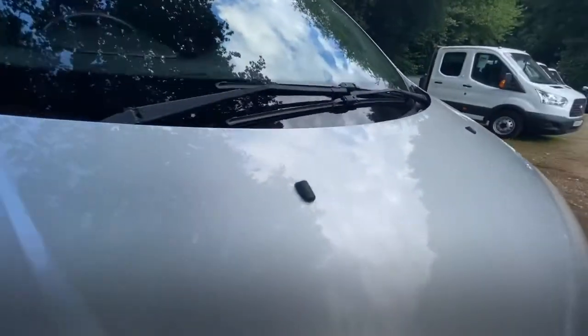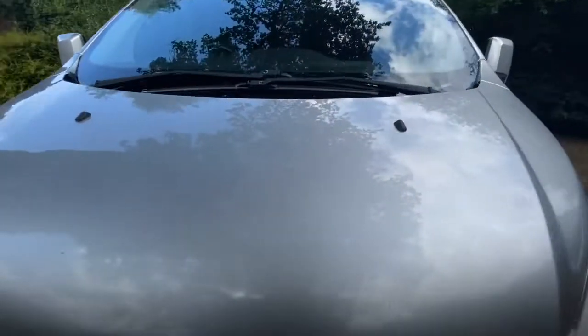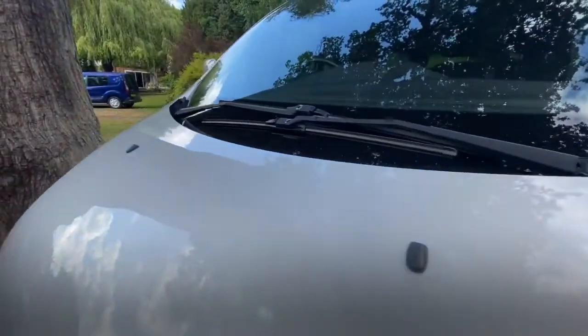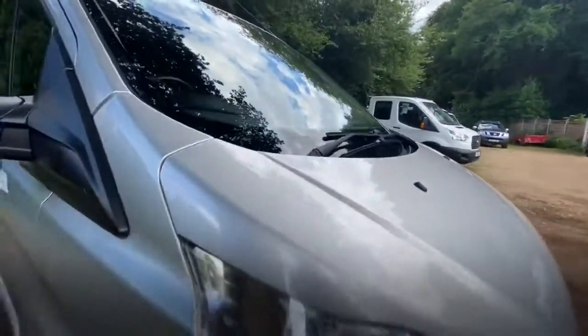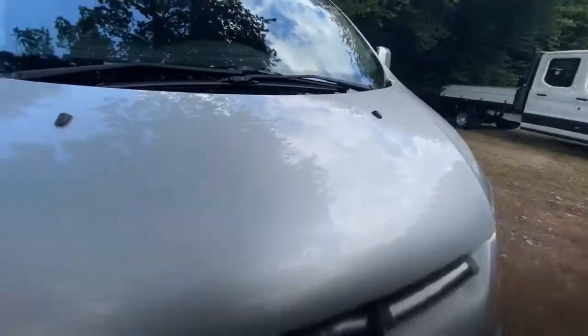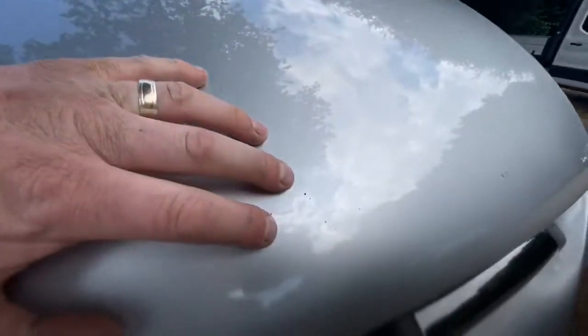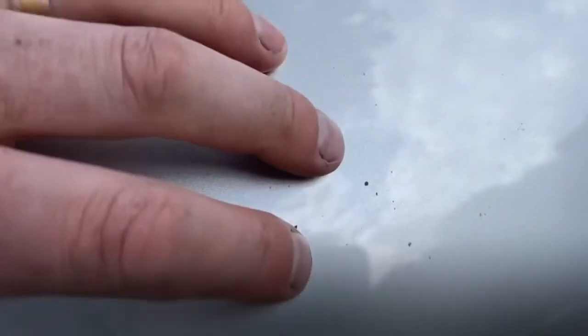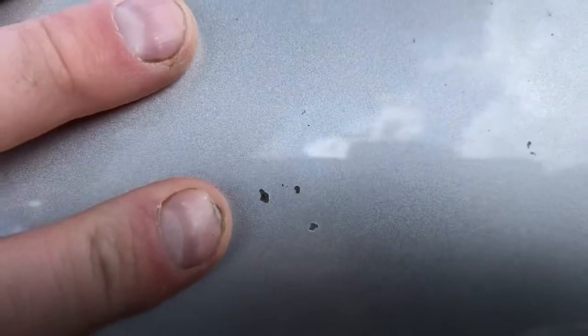Okay, so on the bonnet, obviously it's done 94,000 miles. It has done some miles, so therefore there are going to be little marks and whatever, but I think that the bonnet looks fantastic. It's in great condition. There are a couple of small stone chips. You can see about the size of a pinhead, those, and there's a couple here as well. Again, obviously they're very, very small.